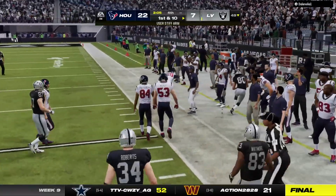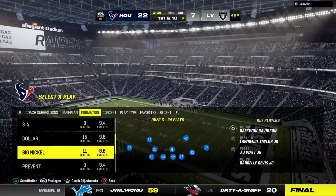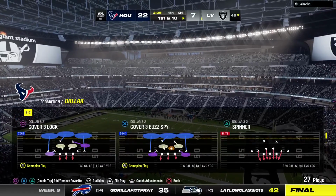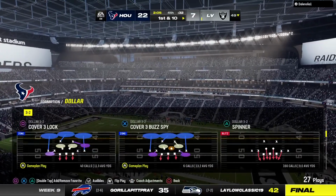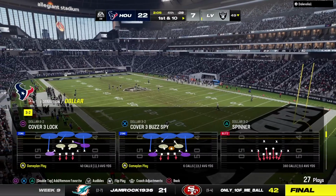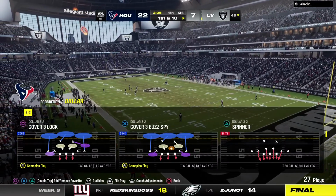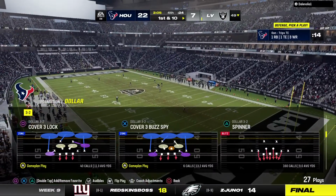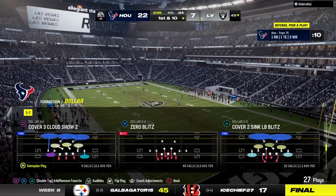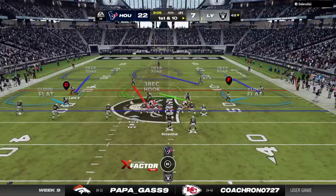Shoves him aside, and all the way up just shy of midfield before going out of bounds at the 49. There's no downplaying that we all knew that this was a critical possession, and to get a return like that to start things off, that's the spark that they needed. That's the spark they were looking for. Here's 1st and 10.